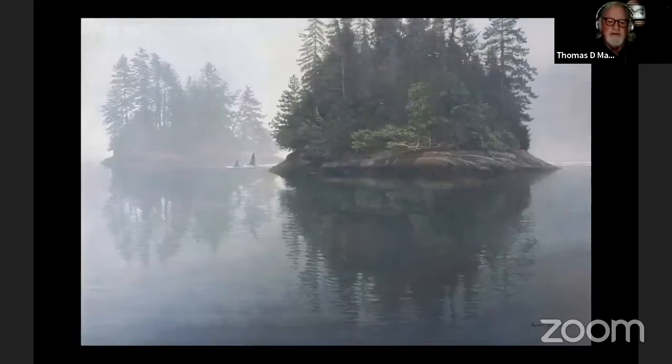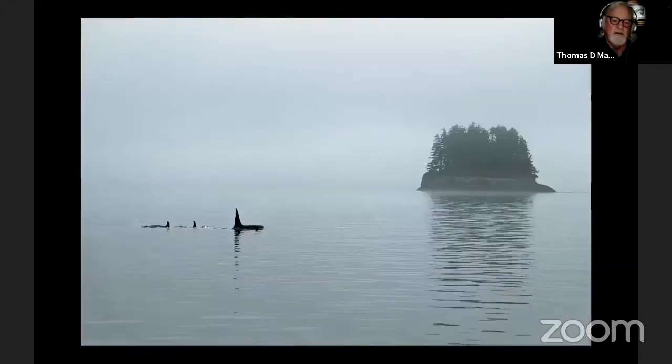Sedna and her son, 1995. Bateman's painting of an orca and her son in the Johnstone Strait in British Columbia. Calm morning, 1992. Orcas at Johnstone Strait a few years earlier. I know both Bob and I thrive on atmosphere, which we both prefer over blue skies.